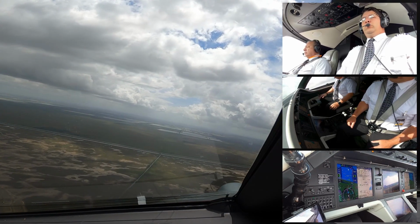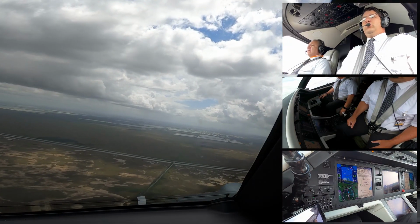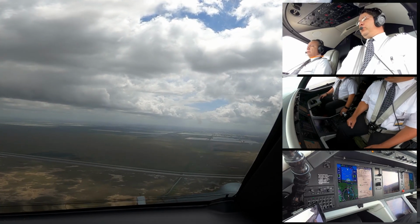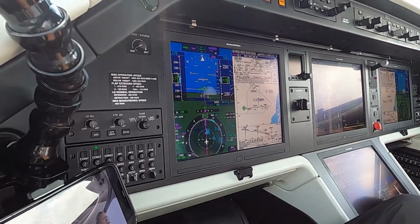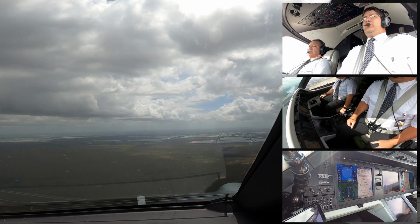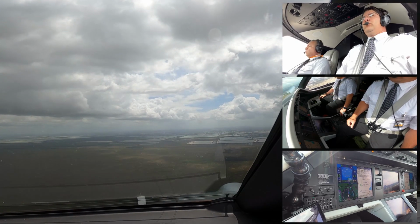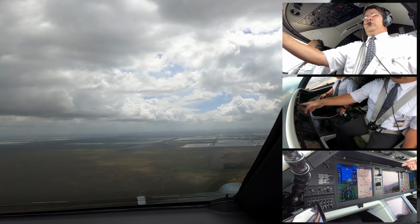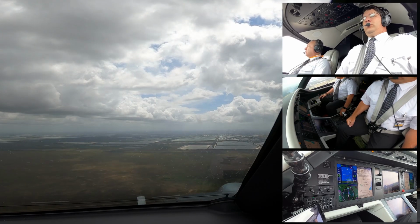November 1 Yankee, speed 170 to a 5 mile final, tower's 118.3, good day. 170 to a 5 mile final, switching tower, 1 Yankee, good day. Morning, Miami Tower, Legacy November 1 Yankee, RNAV 8 left, 170 on the speed.